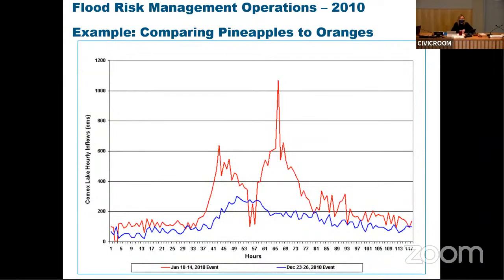This is another example from 2010 where we had a storm. What we really get nervous about is atmospheric rivers. That's a lot of snow melt and heavy rain. And we're going to get the real big spikes and very high inflows, which is the red line, versus a large storm, where the rain intensity down below could be very similar, but a lot of it is falling as snow on the upper watershed. So the blue line signifies that you don't get too much of an inflow.